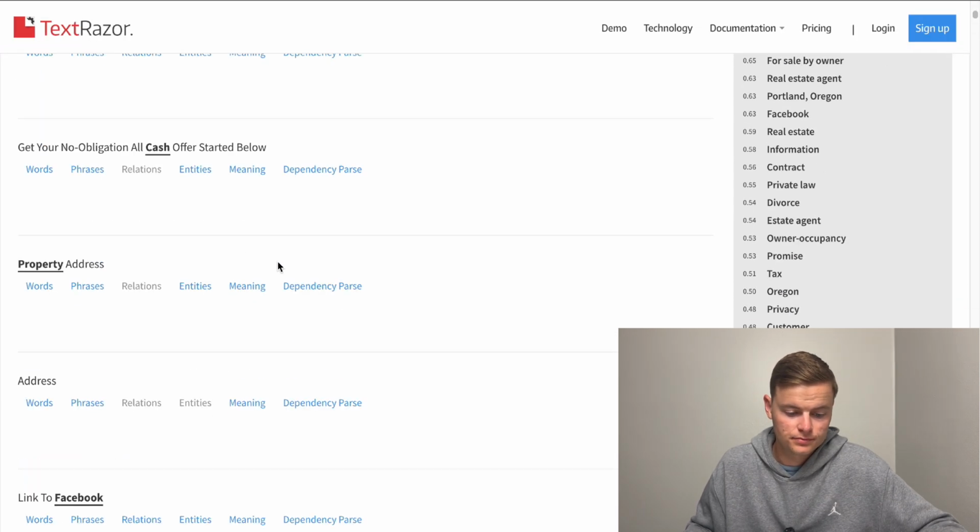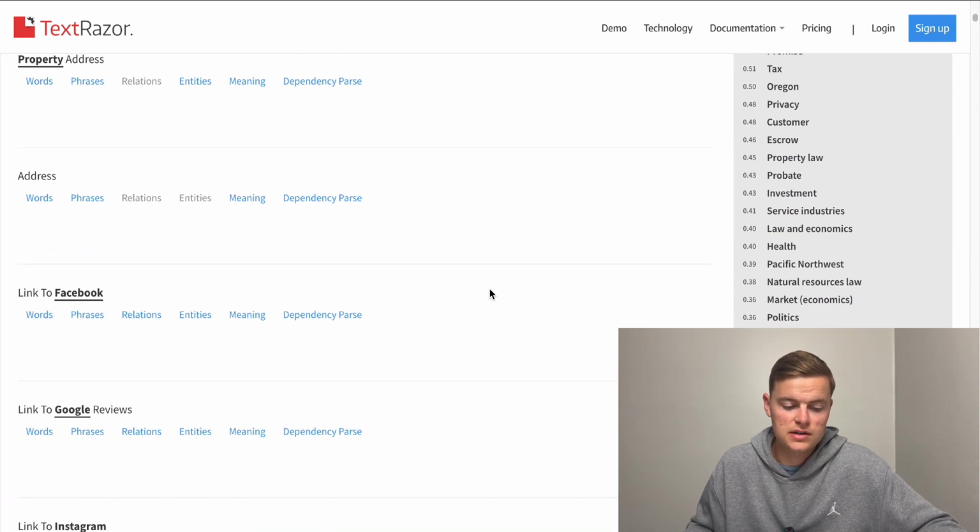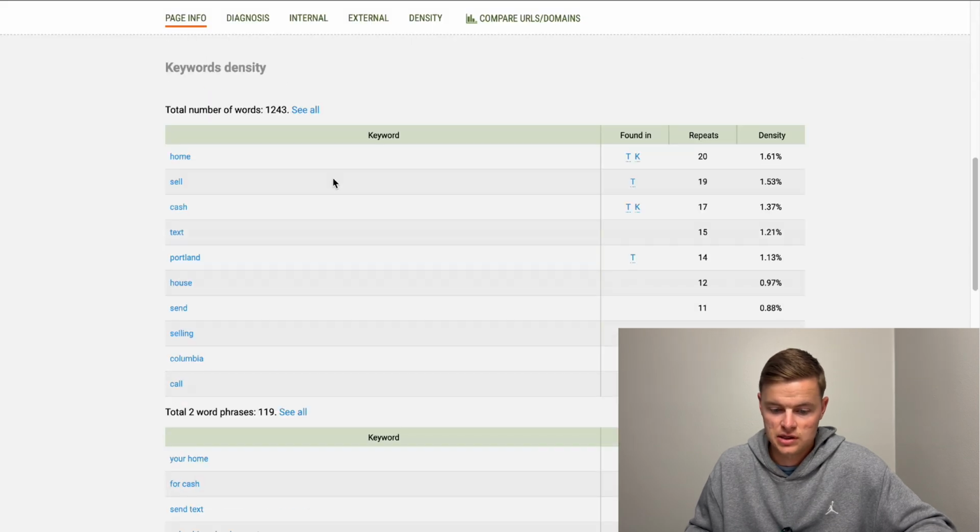Now what it's going to do is show you all of these entities. Notice how all of these entities were also the ones that were being used in here.